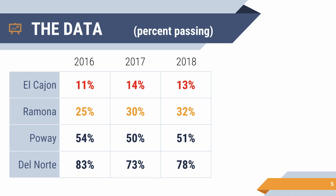If you take a look at Poway and Del Norte, Poway, in all 3 years that we've observed test scores, over half their student population has passed this test. Looking at Del Norte, averaging 75% of their students pass this test every year. That's almost a 50% difference between us and Del Norte. And in these coming years, with your junior class, we hope that we can see an increase in our scores so we can be academically at the same level as schools like Poway and Del Norte.